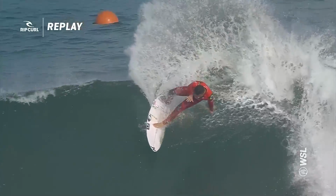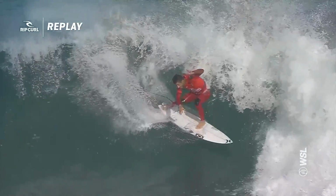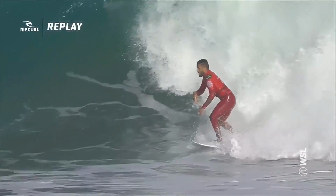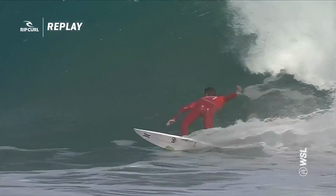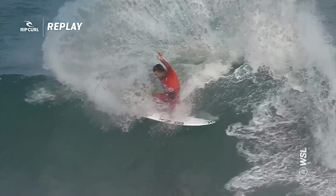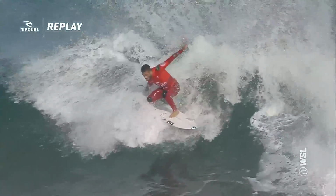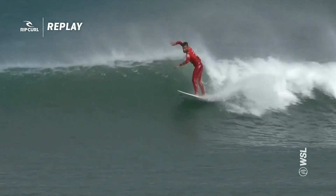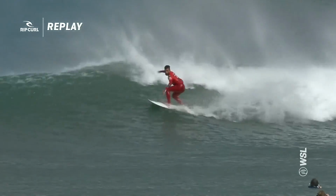This next turn's my favourite one. But you have a look at the rail of his board. It's from the nose all the way to the tail. He's driving through. This turn is absolutely loony. You picked up, Mick, on the board change, but look at that. He actually dug the nose in, stabbed it in there, released the fins, and he really will be able to open up soon. Let's look at the replay here.